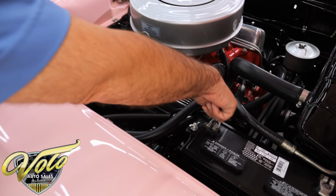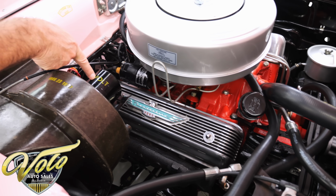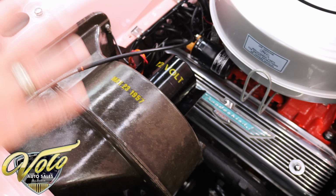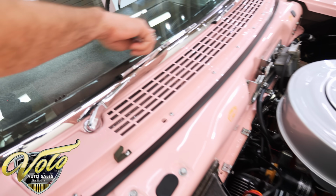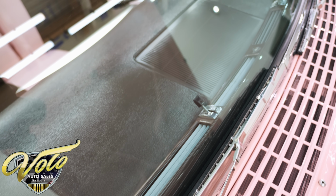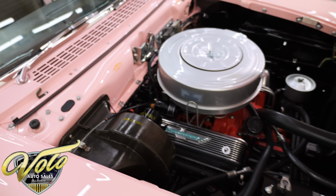If you come over to this side, it's a factory air conditioning system that works. Look at the correct stickers put back on everything. This is absolutely beautifully restored. And if you could take another second, I forgot to mention, I've never seen this before, but the air conditioning comes out the vents right at the windshield. There's levers on both sides to control it. I've never seen that before. I'm sure it's extremely rare.